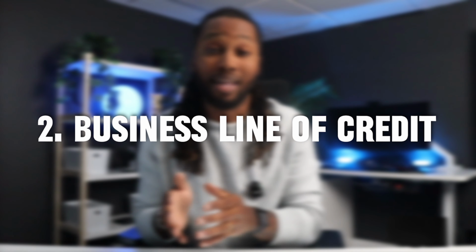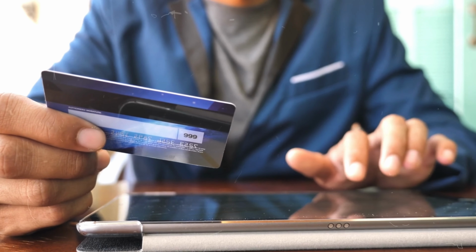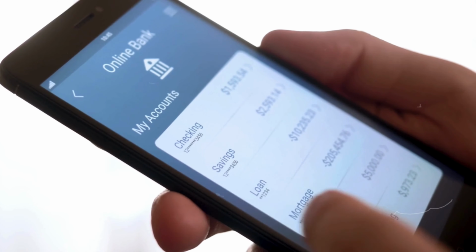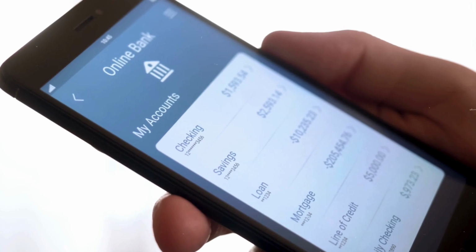Now, the second product that I used was something called a business line of credit. I talk about these a lot, but essentially a business line of credit is a certain amount of capital that you have at a bank that is available for you to pull either directly out in cash or transfer directly to your checking account. The reason why this product is so needed in this process is because a DSCR loan is great, but they're usually going to require at least 20% down to qualify for these loans.